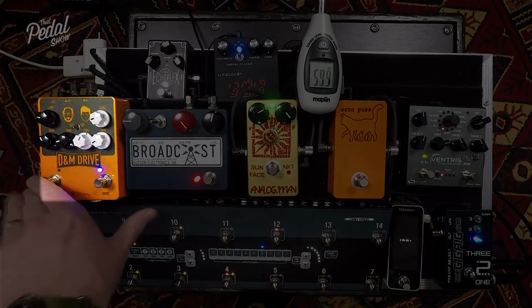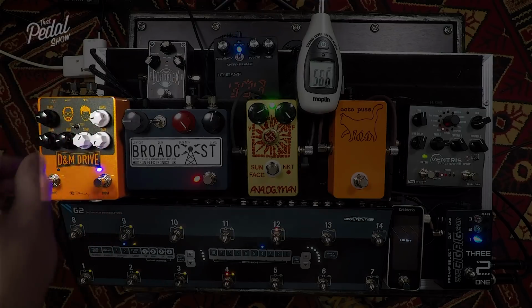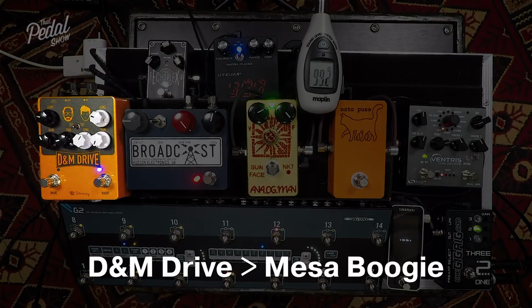Yeah. If we go to the boost side of the D&M, with no gain on. So let's do the same thing. Let's get a decent level through the Mesa.